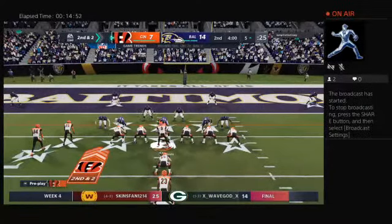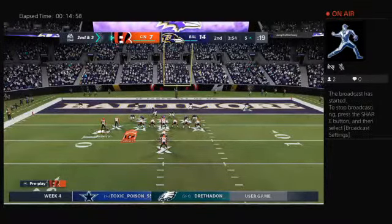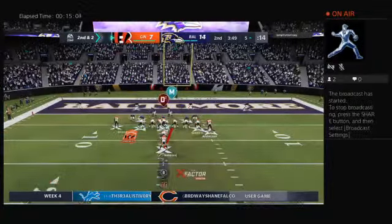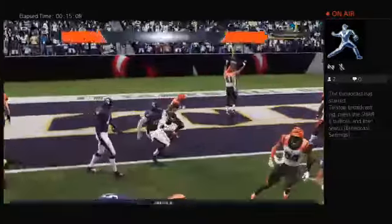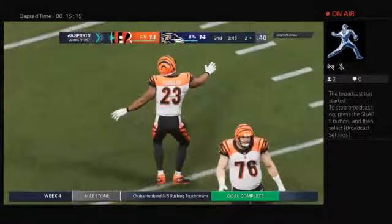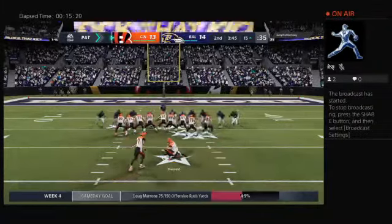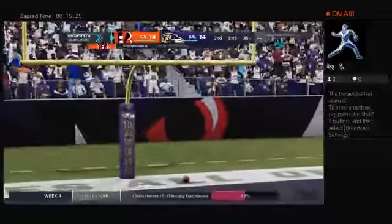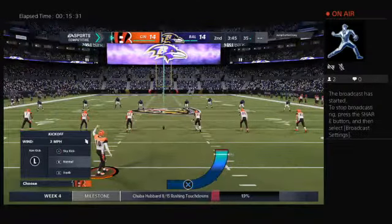Here's second and a couple. Now a handoff here to his running back. And he'll take this into the end zone for a Bengal TD. A great play there. Hitting double digits with his 10th touchdown of the season. And the Bengals are an extra point away from tying up this football game. PAT up and good by Rosas. And we've got a tie game here in a back-and-forth first half.